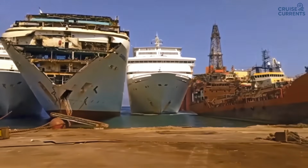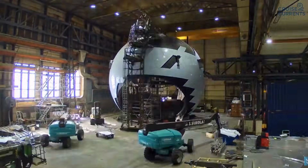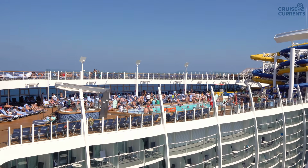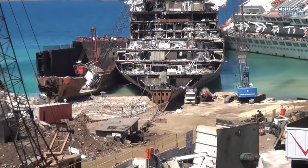Every few weeks, another cruise ship arrives at the same stretch of coastline. Some of them once cost hundreds of millions of dollars to build. Some carried passengers just months earlier. Within a year, almost nothing recognizable is left of them.